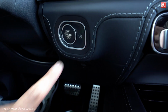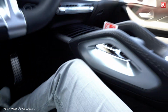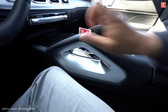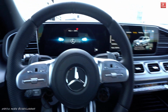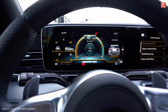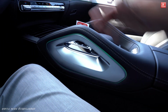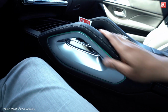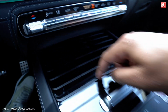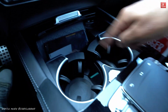The engine start-stop button here on the left side. And here, of course, in the GLS, you got some nice grip if you're going off-road. Let's bring some life in the interior. There we go, MBUX. Nice high-res resolution. There you go. We have ambient lighting in the trim of this center handle. Very cool. This is gloss black, piano black, with 2 cup holders here, a wireless charging.